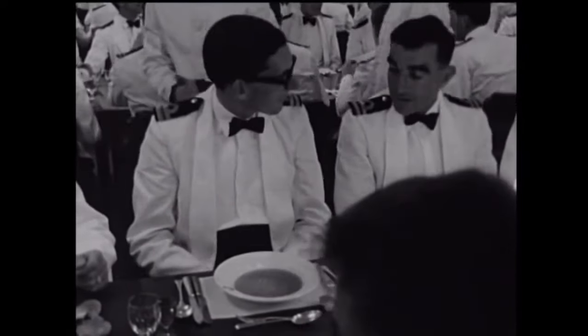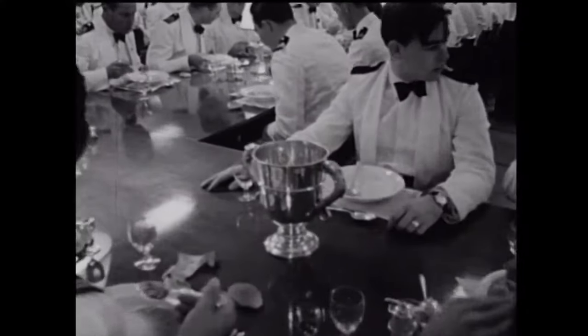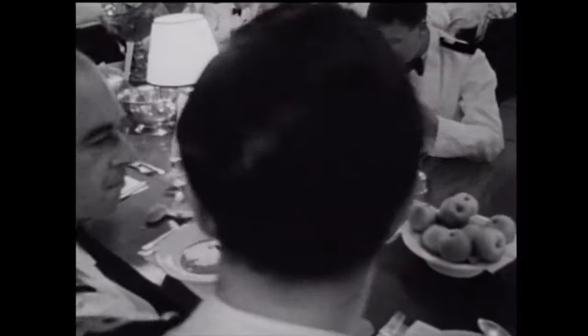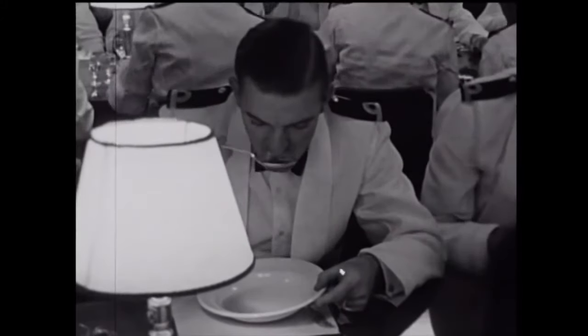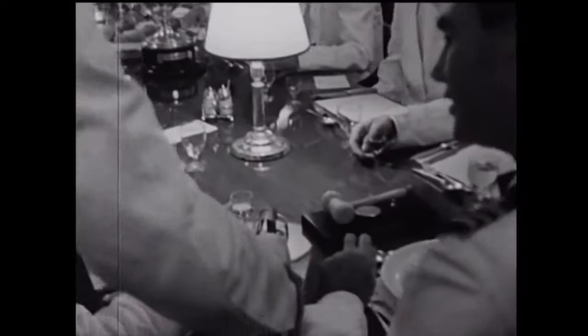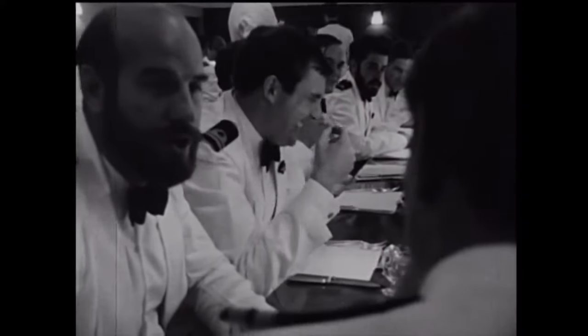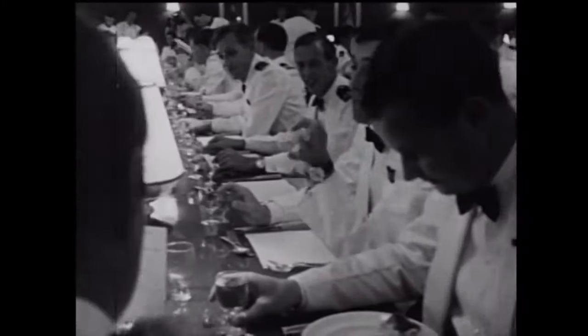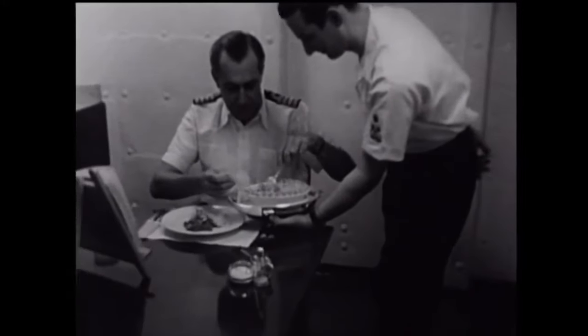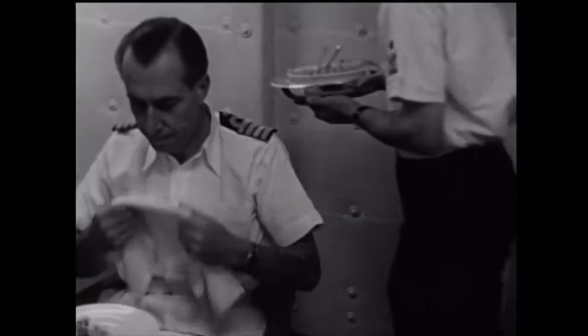Although day and night flying is almost continuous, about once a month the officers let their hair down with what they call a Saturday night at sea. But there are no revels for the captain. Alone in his cabin below the bridge, he is, while the ship is at sea, always on duty.